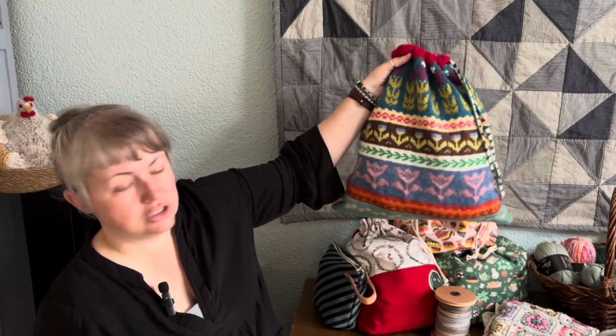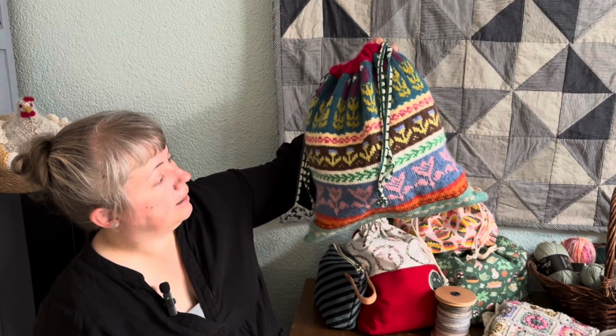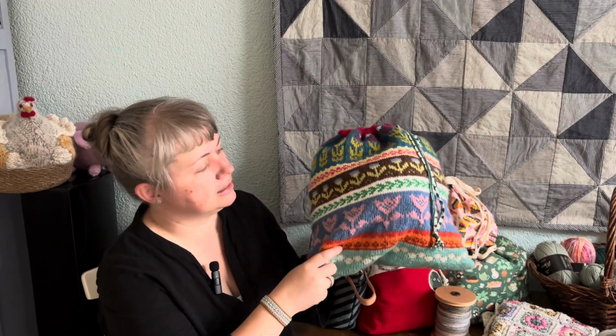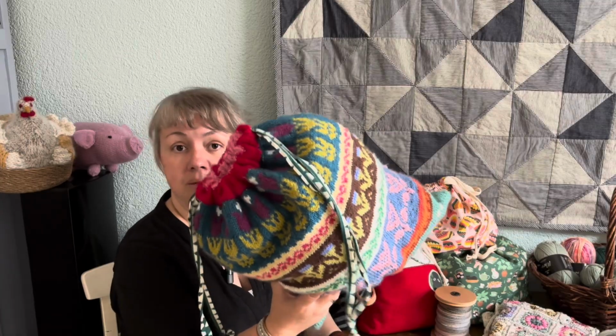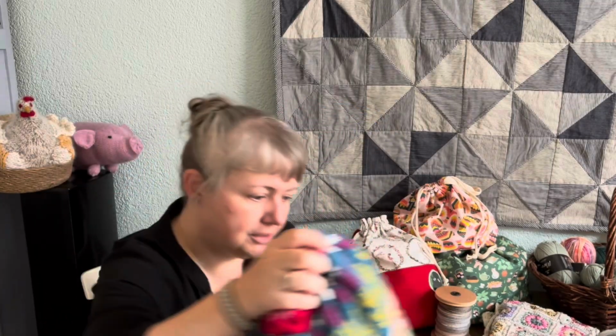This is called Hunsenstrik. I knit this out of acrylic leftovers I have in a huge bag, and it's still not even halfway empty. I don't know if I ever will empty that bag. I might just need to make another one of these because they are so lovely. I really like this bag. Shows you can also do color work with acrylics if you like. Anyway, let's put this aside as well.